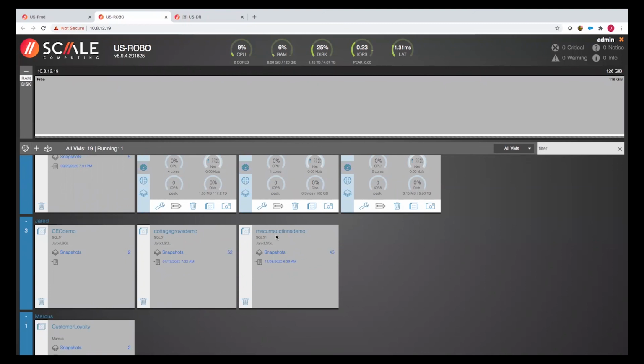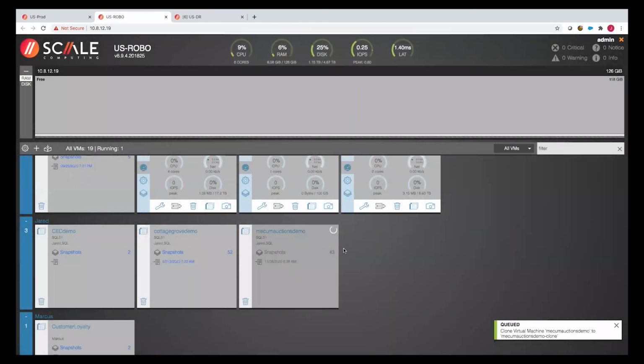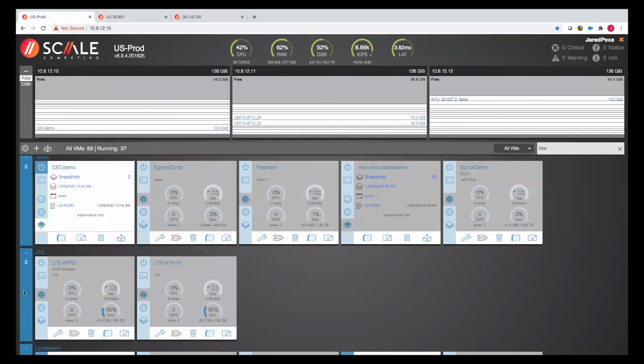In the event that you actually need to fail over, you'll see that these look a little bit different. We don't have all of the options around the tile. That's because these are essentially repositories of data protection points at this point in time. If you need to fail over, you simply go to your latest and greatest snapshot. Maybe if it's something like ransomware, you'd go to an earlier snapshot. But you'd simply go ahead and clone from that. And within a couple seconds, you have a virtual machine that's ready to be powered on. And that's the extent of the failover process.